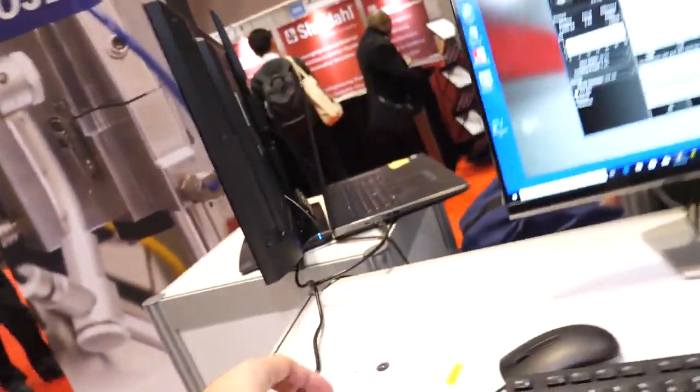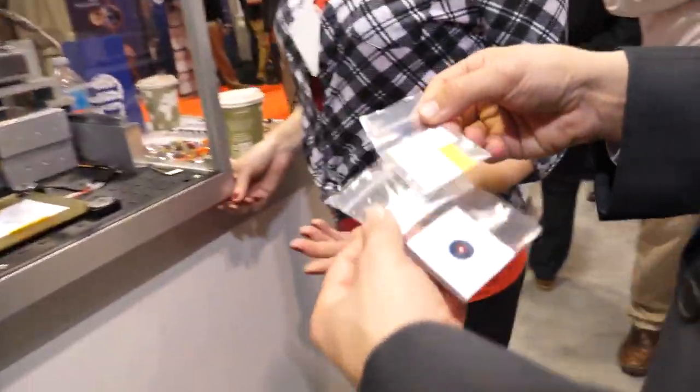Are these some examples? Oh yes, these are some of the samples.